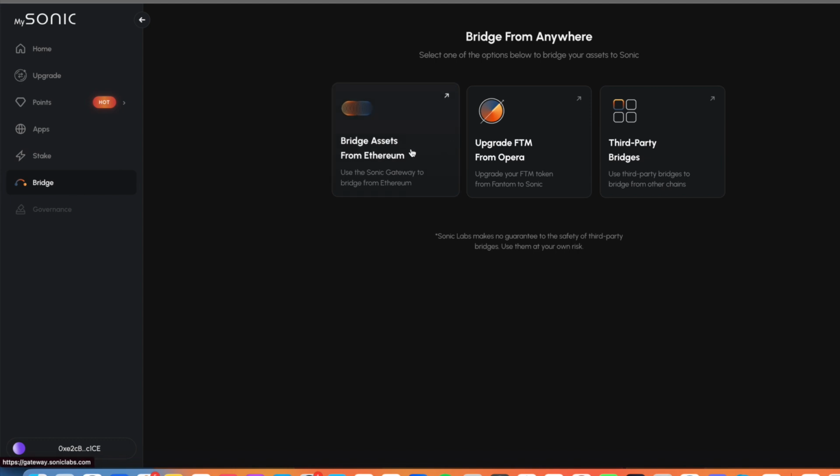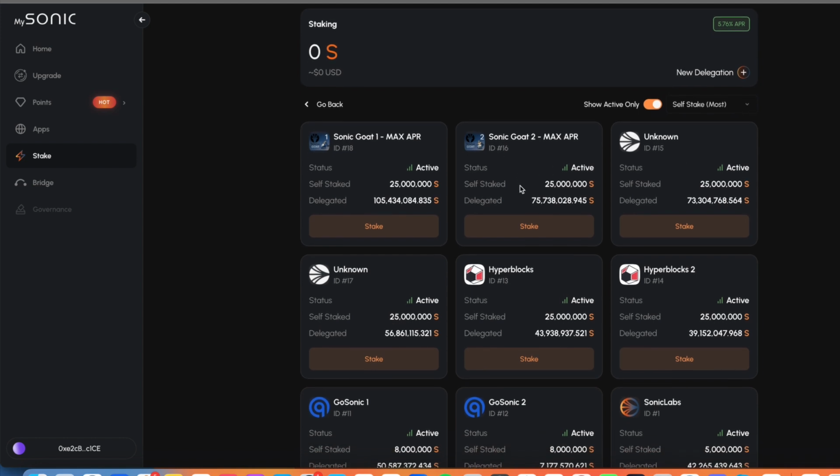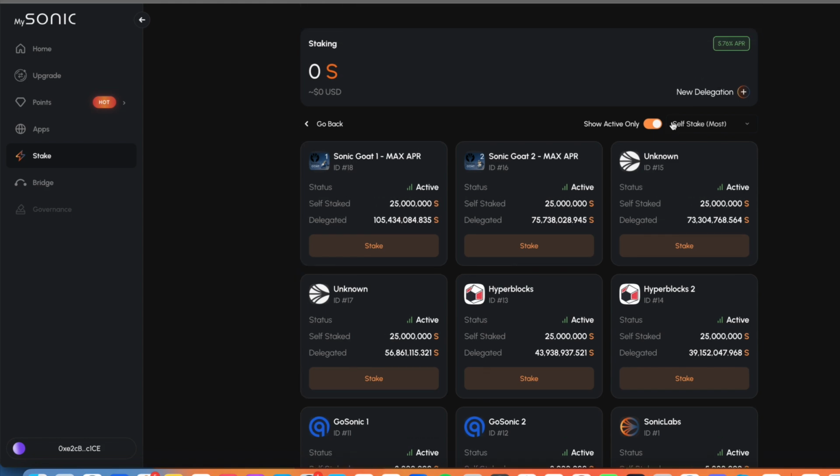Their bridge is active. It is online, so you can bridge assets from Ethereum. You can upgrade your FTM from Opera, which is the protocol for the FTM. As you can see in the stake section, 5.76 APR. That is, of course, going to change on a regular basis. And you have the different delegations.